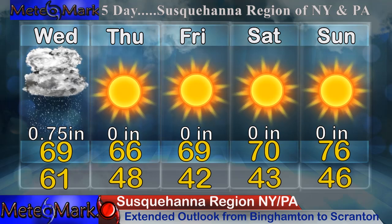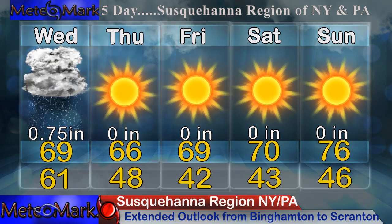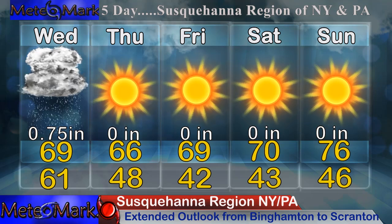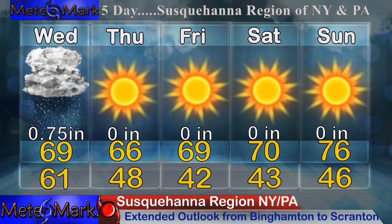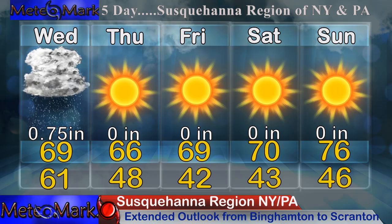60s seem to be the rule Thursday and Friday as well. Sunny skies. Look at those overnight lows. 42 for a low Friday. That's great sleeping weather into Saturday morning as well. But look at that. We bounce towards the 70s by the weekend.